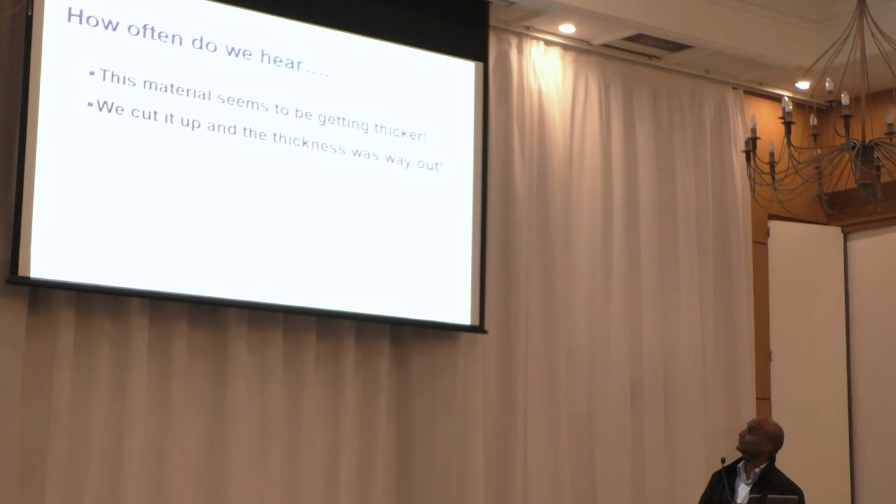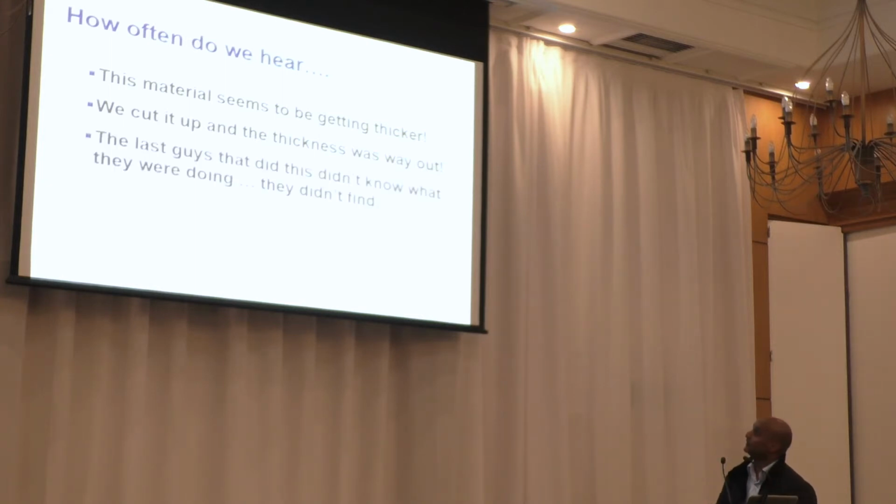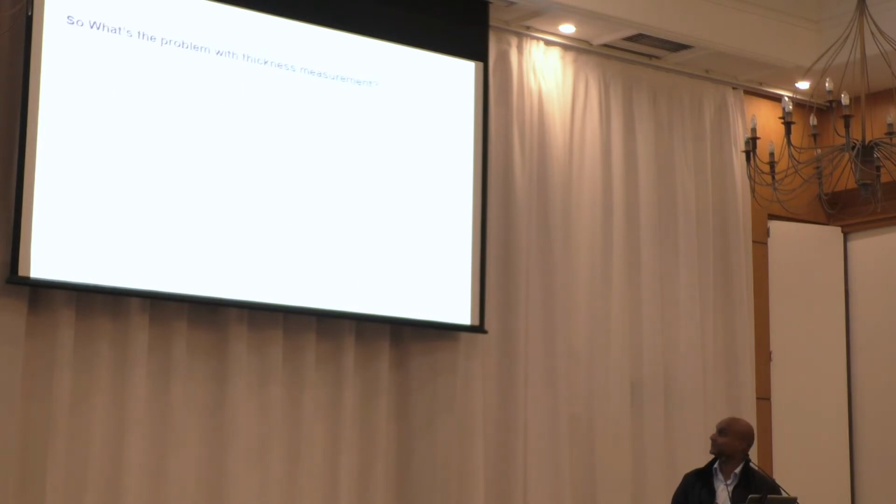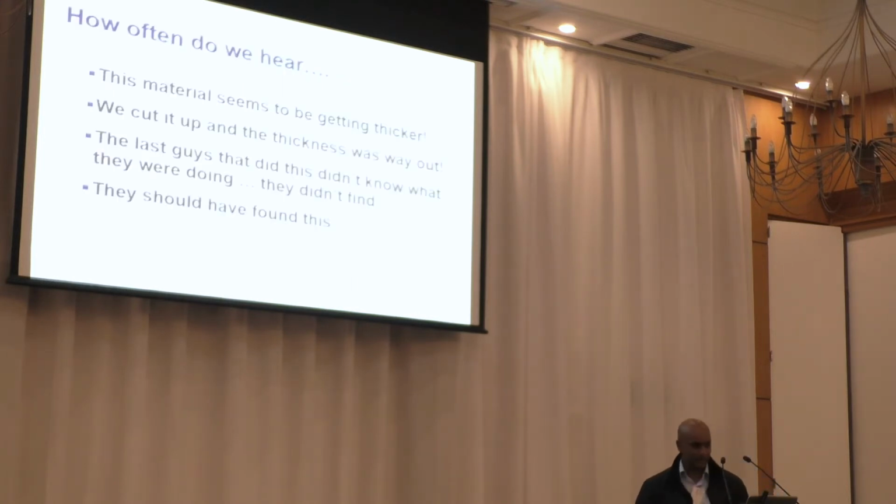How often do you hear the comments of the material seems to be getting thicker? We got it up and thickness was way out. The last guys didn't know what they were doing. They didn't find it, and they should have found this. And also, I hear some comments of, what am I doing? Am I doing the right thing? Just all these questions that get asked.